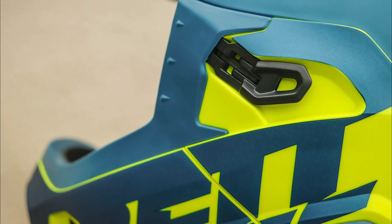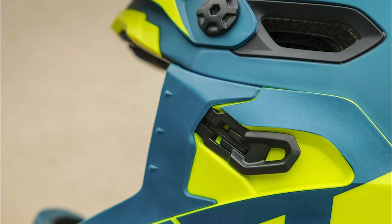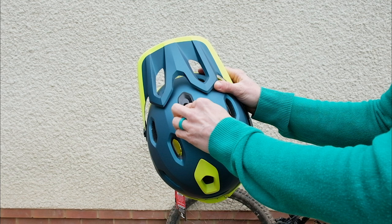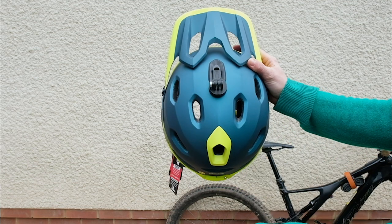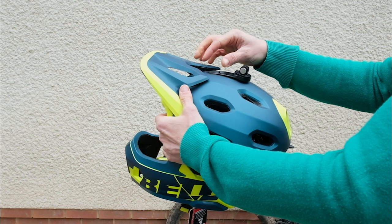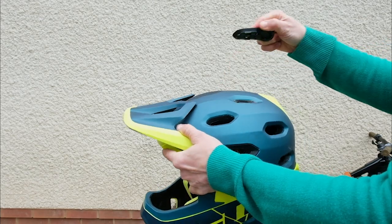so that's that magnetic buckle. In the box you get some different width cheek pieces for the chin bar, and also a rather nifty little helmet camera or light mount, because some lights use that GoPro style mount now, and that just clips in and out as you need it, which is pretty easy to use. So as I said, that's 300 quid for a downhill certified trail lid with chin bar.